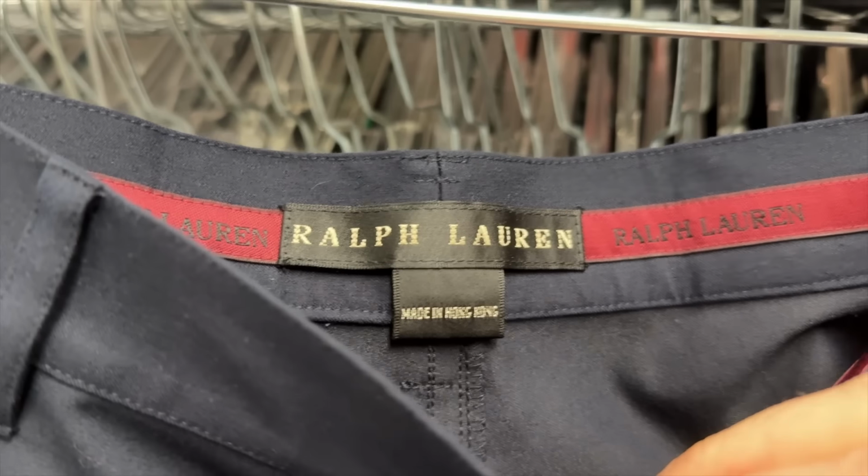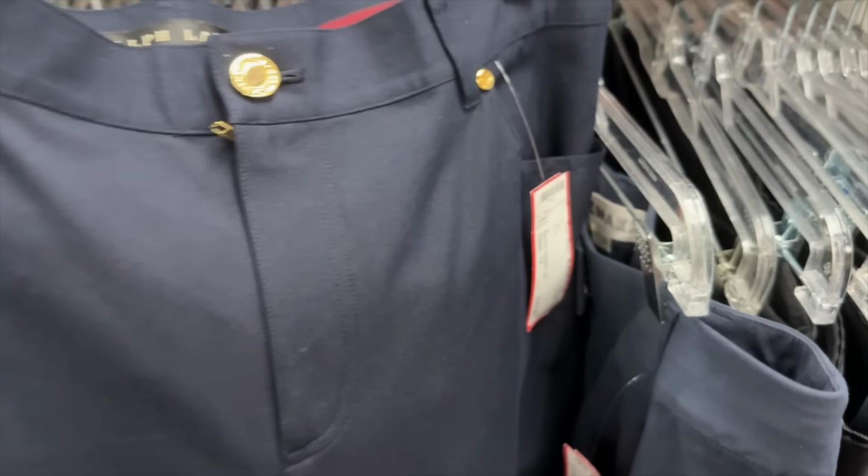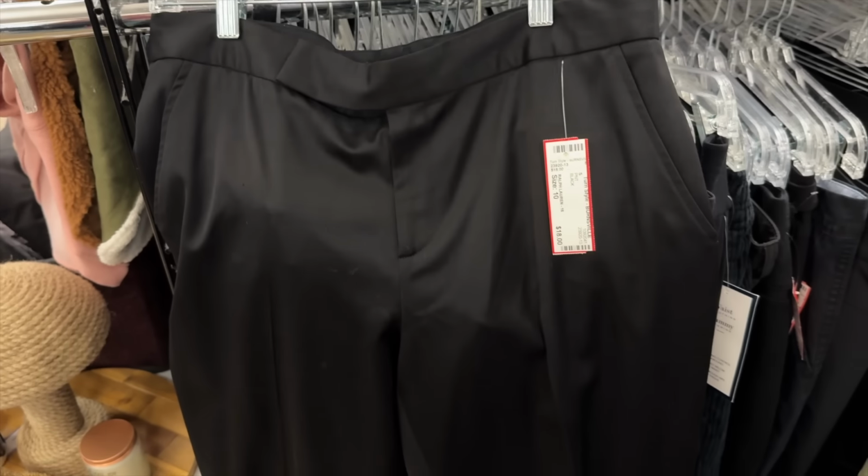And this was a Black Label Ralph Lauren collection piece. I don't always get the more plain pieces like this, but I thought these were really cute. They're actually a navy blue, and I love the big buttons. I found another Ralph Lauren collection piece. This was another really good price, but this style I didn't like as much, so I passed on this pair.